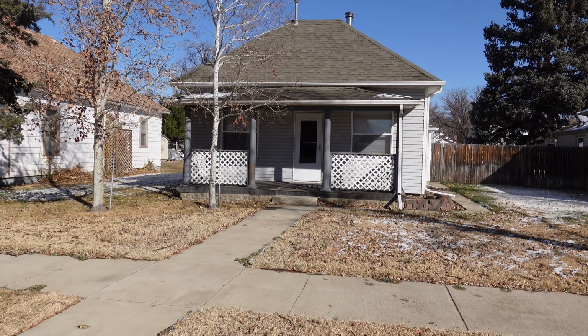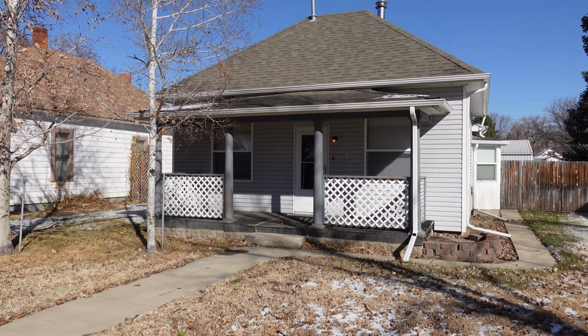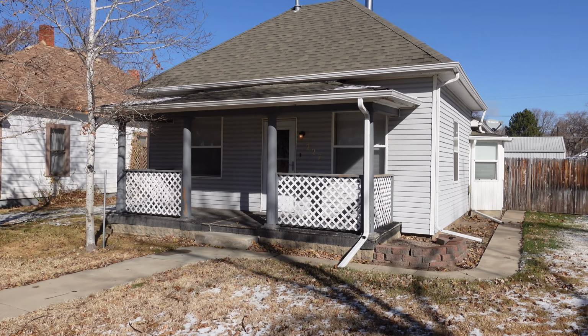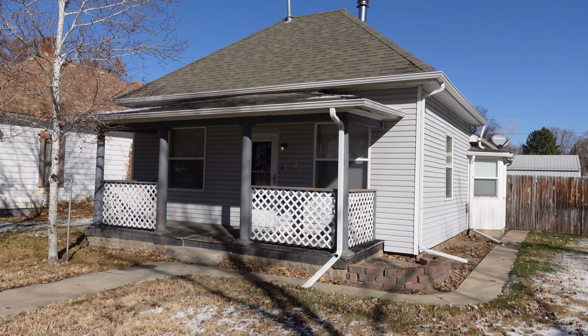Hey, it's Mark Ferguson with Investor More, and we're standing outside a house flip we just bought. It's been a little while since we bought a new flip, like 2 months. Usually we're buying a lot more, but this should be a good deal. And this is one I have not been in before.